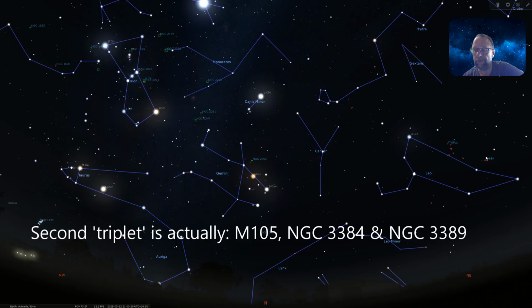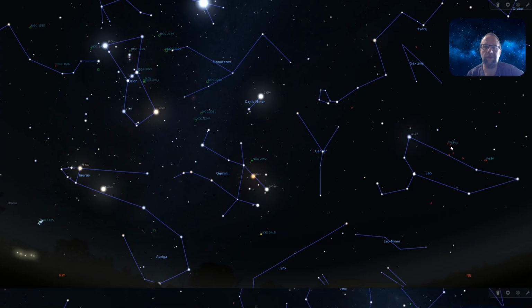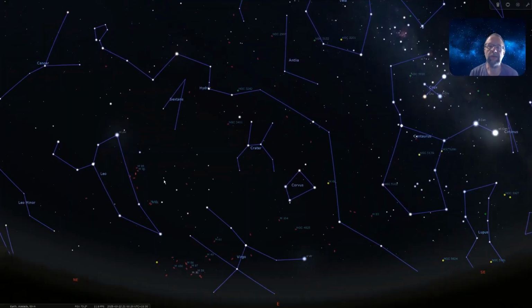So there's actually two triplets that are readily observable in Leo, amongst many other galaxies, and we'll talk about those in the coming months. As we turn eastward, we can see that as we're now getting into autumn, of course, galaxy season's on the horizon. So we've already talked about Leo, which will be quite well placed later in the evening. And we also can see at this time of night Virgo just making an appearance above the horizon.